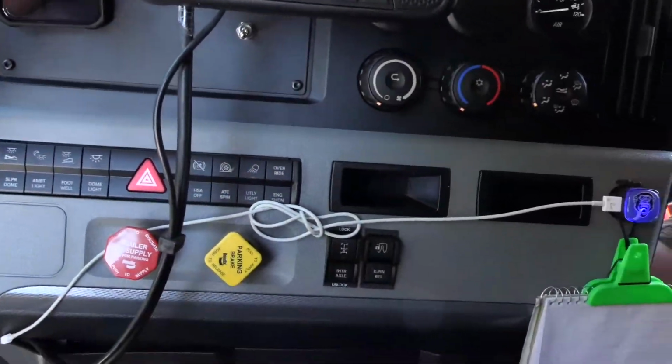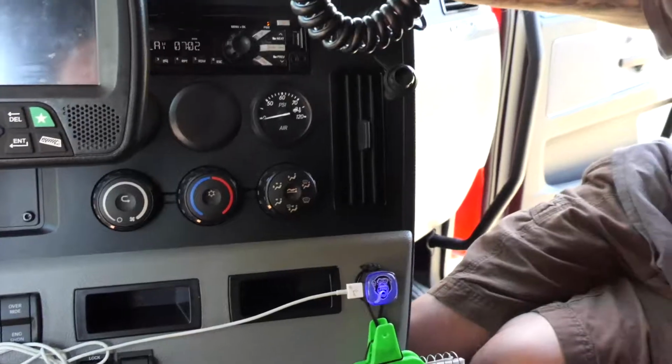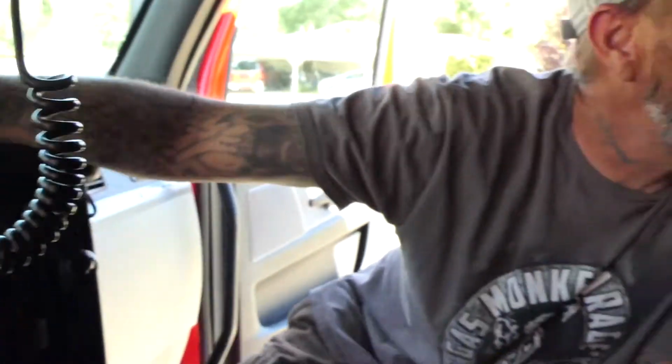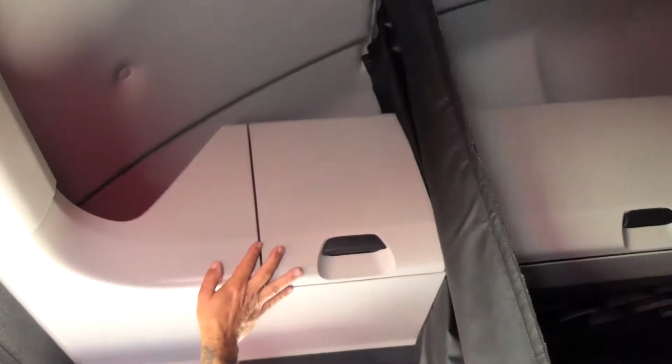At first it seemed like not as much storage as my other truck, but it's actually got more in a lot of ways. It's got glove boxes on each side. I got compartments up on top on each side. I got a huge slot up there. I keep most of my cleaning stuff.